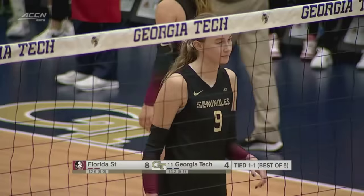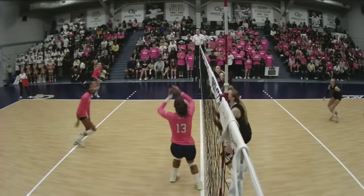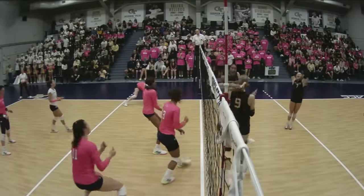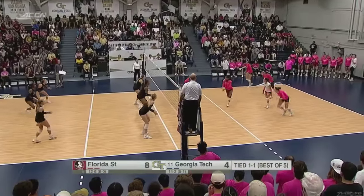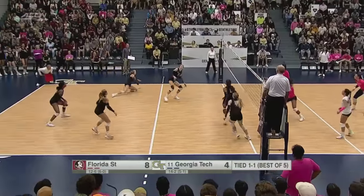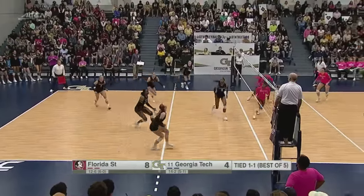Volleyball strategy is a lot like football strategy. You run it to open up your passing game. You pass it to open up your running game. You have to play the accordion game, mix it up, because it's easy for the defense to get set up if you just choose one. Bertolino trying to attack cross court.